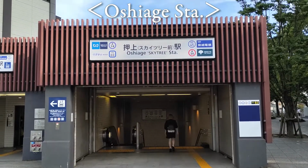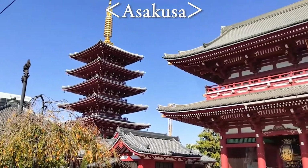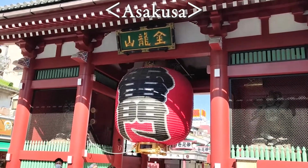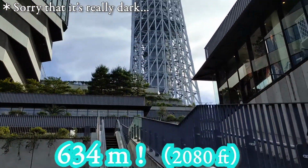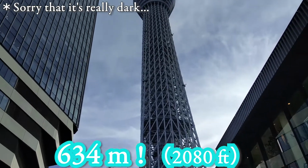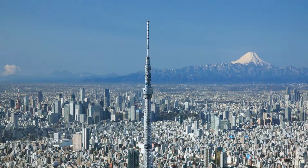Tokyo Skytree is located in Oshiage, which is close to Asakusa, and it's one of the most popular sightseeing spots in Tokyo. The 634 meters high tower is the highest building in Japan. And it's a landmark of Tokyo.